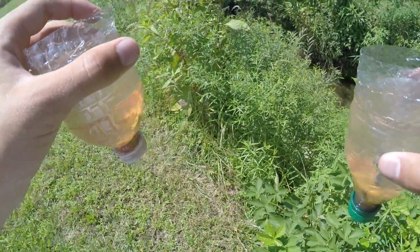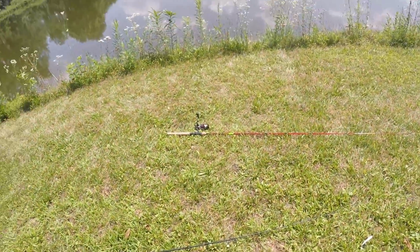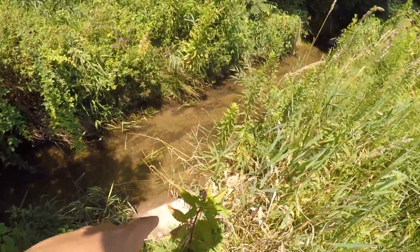I see so many minnows in here. The only question is, how should I get these traps down here? Because it is a pretty steep fall. All right, I'm gonna need to tie a longer string onto these because I'm not walking all the way down there. So I just dropped this trap right here in the pond. The other one is right behind me down here in the creek over there.